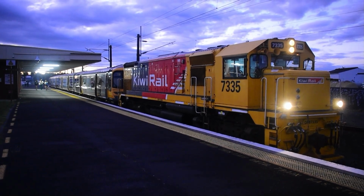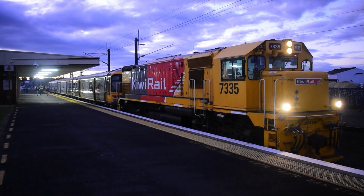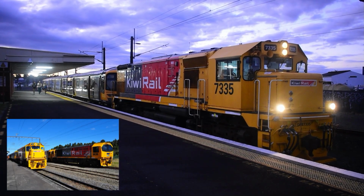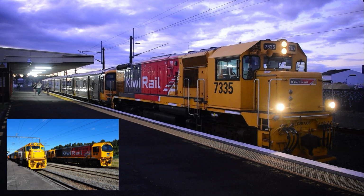Seeing DFB 7335 again reminded me of the time, in March 2021, when she hauled a set of Te Huia coaches up the North Island main trunk on a delivery trip from Wellington to Hamilton.